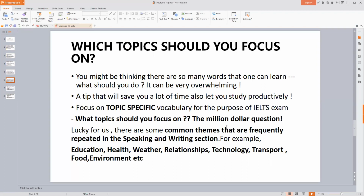Now, what you have to do, you have to focus on topic-specific vocabulary for the purpose of the IELTS exam. Now, what does it mean, topic-specific? It means all the words that are connected to one particular topic. Now, you can say to me, okay, there are so many topics that can come up in the IELTS exam, right? You can't really predict which one they're going to give. So what topics should you focus on? And now, guys, this is the $1 million question. This is a very important question, okay?